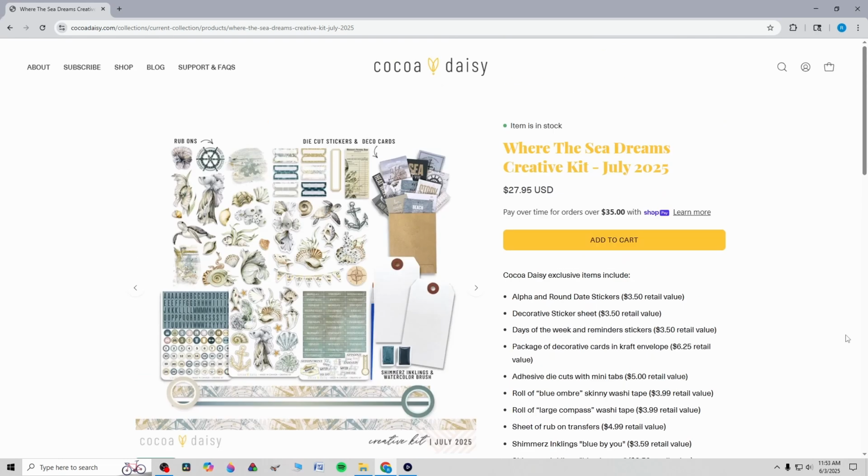Okay, so that's the important washi information that I wanted to tell you that doesn't really have anything to do with anything, but I thought it was an important piece of information for you to have.